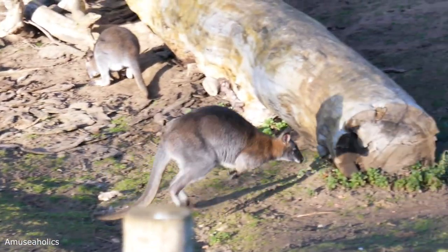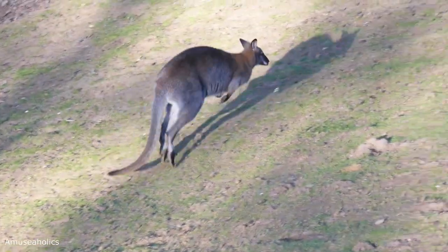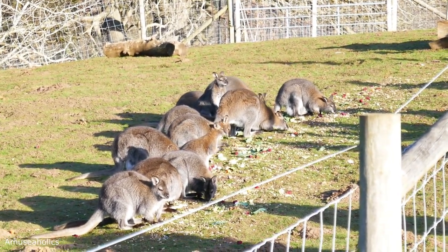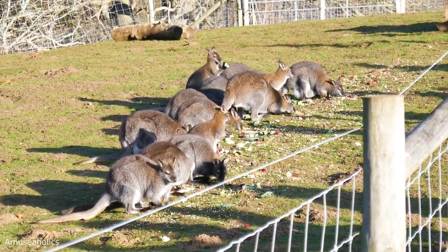The wallabies. There he goes. The whole bunch of wallabies having dinner there. It's a dinner party for the wallabies.